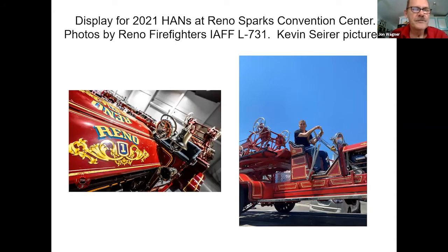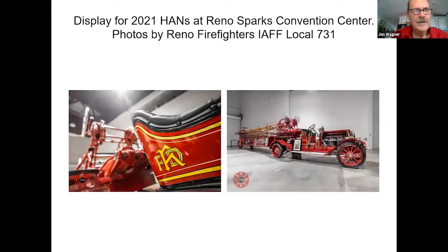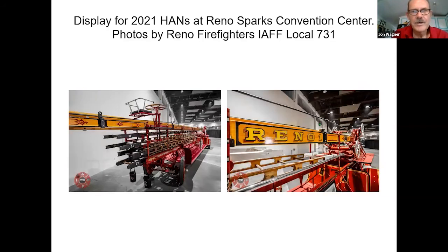These are some pictures from our most recent display. On the right-hand side is the vice president of my restoration group, Reno Fire Antique and Classic Apparatus, Kevin Sear. He just retired in June, so he's joined the ranks of the retired firefighters. Here are some more photos from the display we had at Hot August Nights about a week or so ago. Shows some close-ups of some of the decorations.